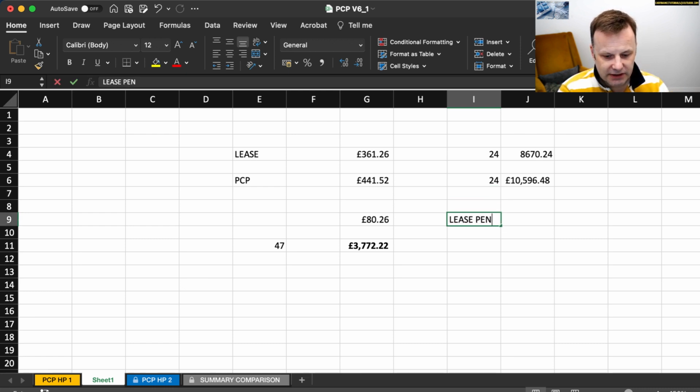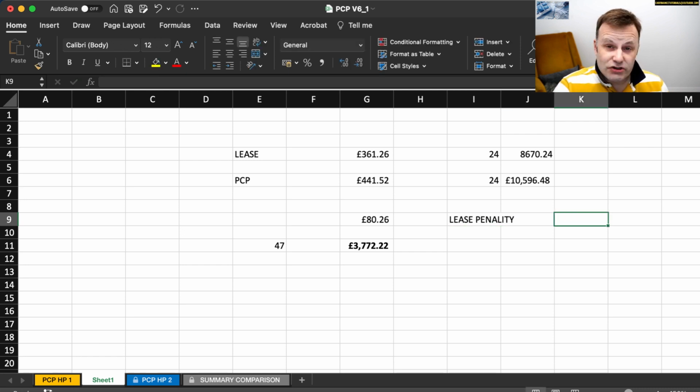So lease penalty, and it could change, it could be different, it could be all of the payments, but I'm just assuming that you're probably going to have to at least pay 50% of the outstanding lease payments to get out of the car. So if that's the case, we're going to have to pay 12 more payments, okay, 50% of the amount outstanding. There's 24 months outstanding, so we've got to pay half of that. So we've got to pay 12 times 361.26. So we've got to pay £4,335.12, okay. How would it work with the PCP then?